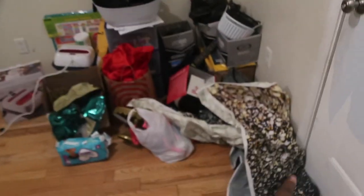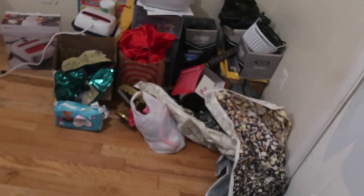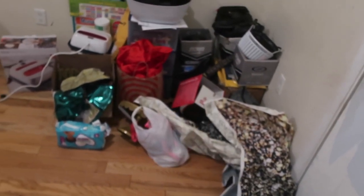But yeah, I'm trying to declutter this whole situation and make it more neat, because I just keep getting more and more crafting stuff, and it's overtaking the house. I have crafting stuff here. This is what I used for my sister-in-law's engagement. Some of the stuff I just took from the car and sat there because we needed the space in the car.